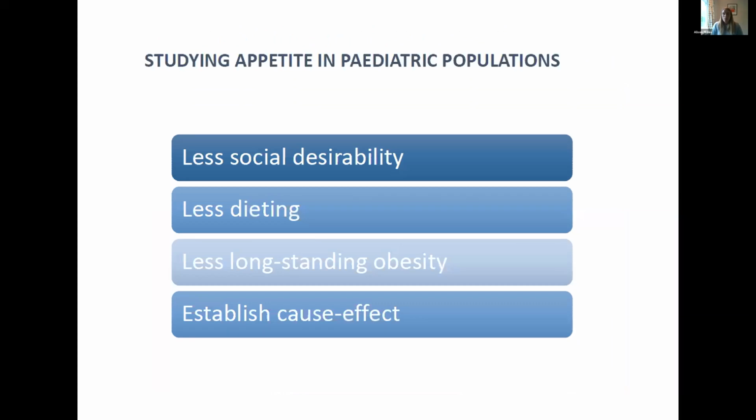So in our team, we study appetite mainly in paediatric populations, and there's a number of advantages to this. Children are less susceptible to social desirability. So in early life, they don't understand what's considered healthy, and they're not going to adapt their responses or the behaviour to researchers. They're unlikely to be dieting in the early years. They have, just by virtue of their age, less long-standing obesity. And also, if we can examine these relationships from the start of life, it is easier to tease apart cause and effect in the relationships between obesogenic behaviours and weight development.